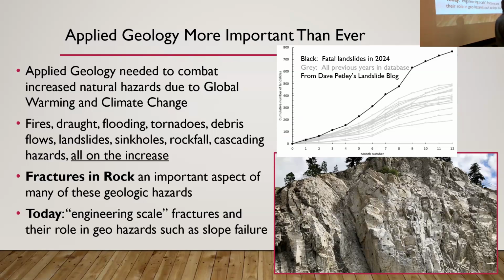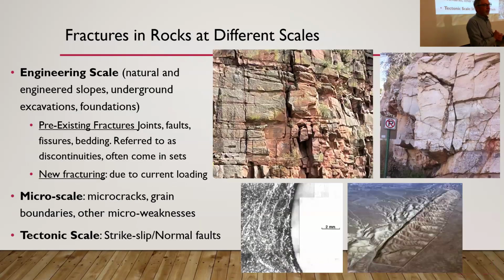And today, what I really want to do, fractures can mean a lot of different things to different people, fractures in rocks. And I focus on what they call engineering scale. So let me define a little bit what I mean by engineering scale. The idea is that it's more about engineering jobs. It's more about slopes. It's about underground excavations or a dam foundation, that scale of fracture we're talking about. And even within that, I differentiate 2 types of fractures.